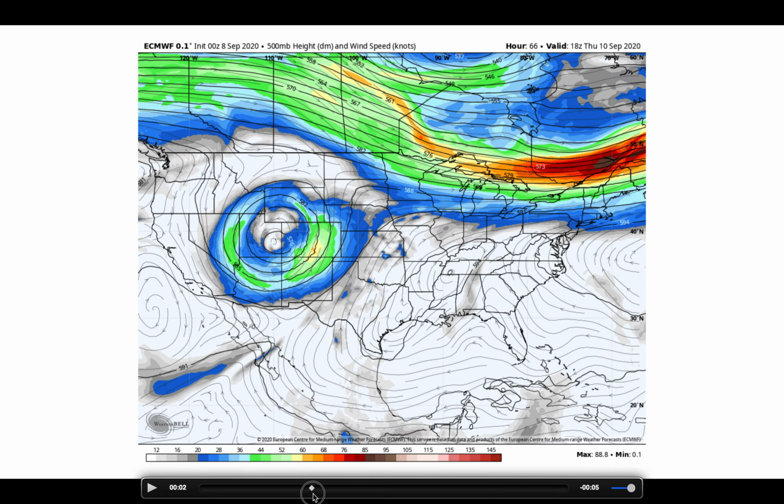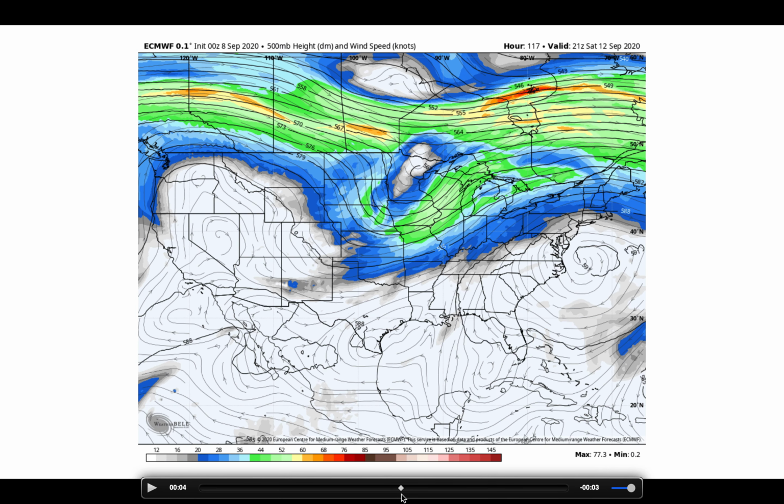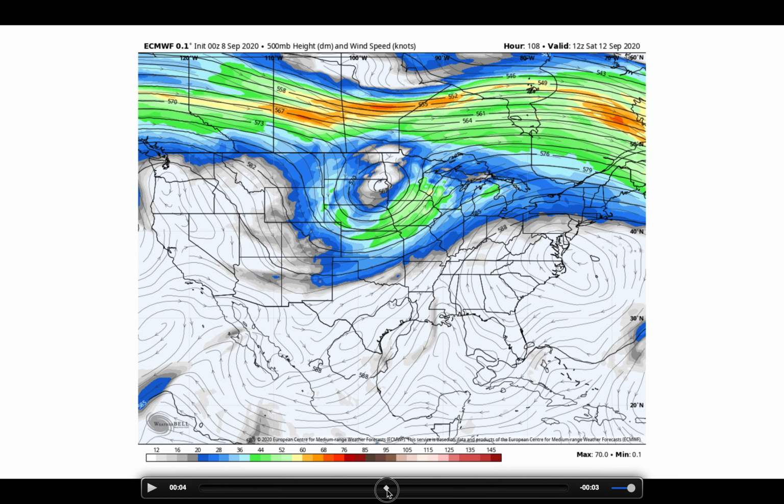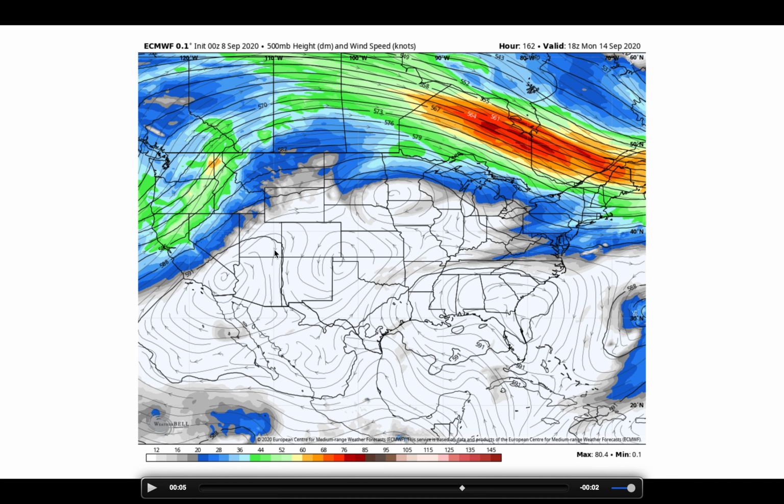Now this upper level low spins across the Rockies for a few days before eventually meandering back across the northern U.S. into the Great Lakes, being picked up once again by the northern branch of the polar jet here and then lifted across the northeast and then on out of here, allowing ridging to set back up across the midsection of the country. We could turn warmer across the central U.S. as we head into next week.